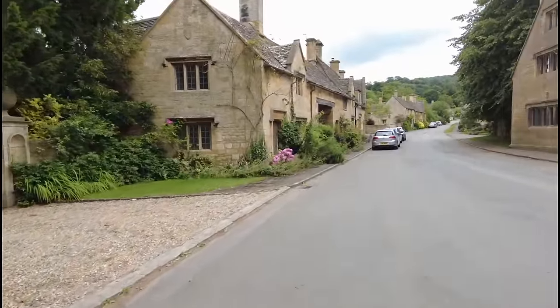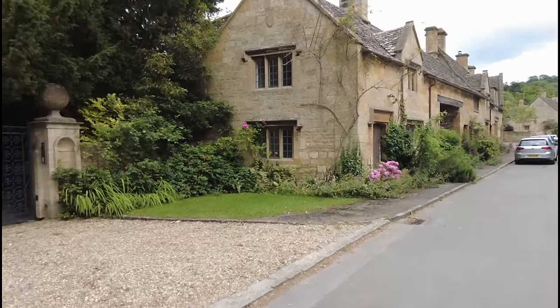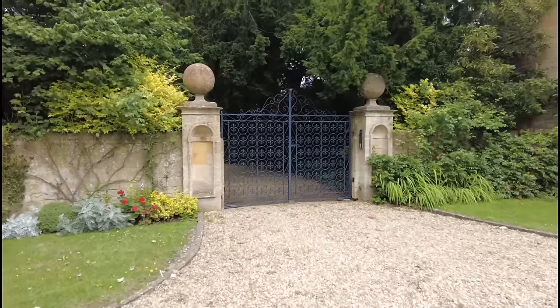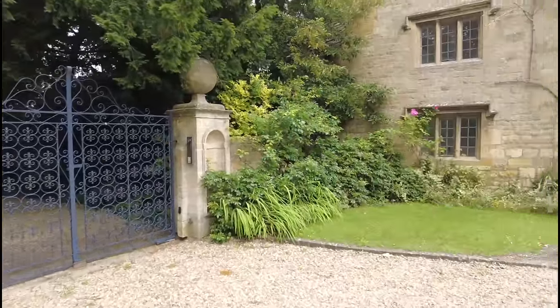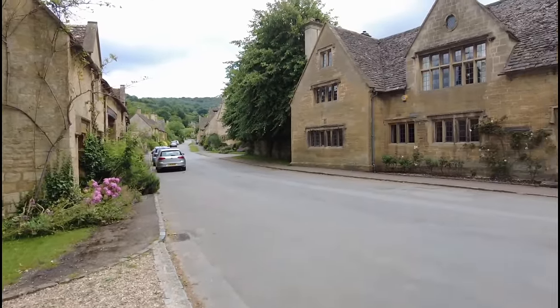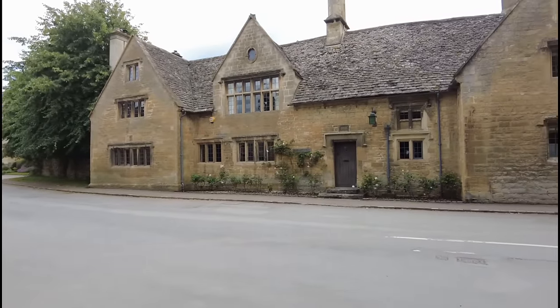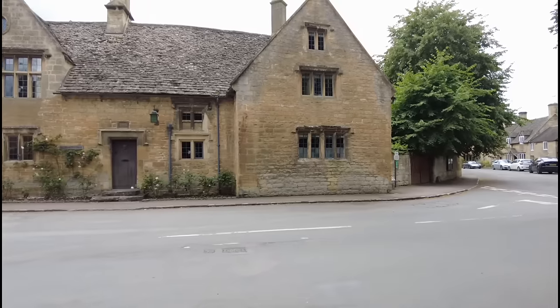Now we're just coming up to one of the entrances for Stanton Court, which I mentioned earlier. This is a Grade II listed Jacobean building, originally built for the Izod family in the early 17th century. The Izod family originally came from Chapel Izod, County Kilkenny in Ireland. It went up for sale in 2023, and the listed guide price was a mere £14 million.